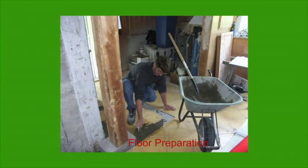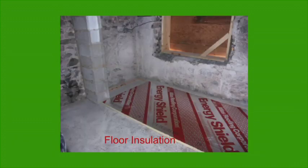And we insulated the floor as well, because the people that lived here before said it was just horrible standing on that floor, either in the winter when it was stone cold, literally, or in the summer when it was cool and clammy and wet because it was in direct contact with the bedrock below.